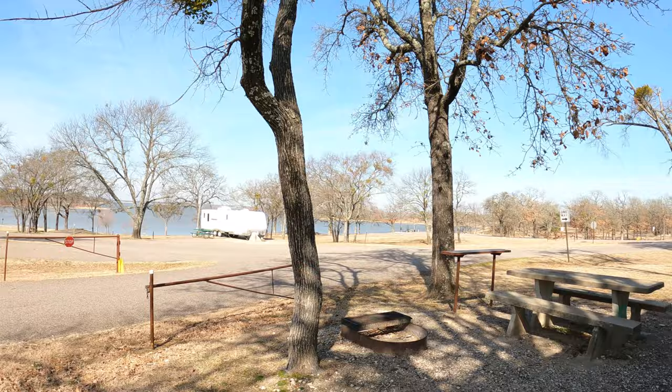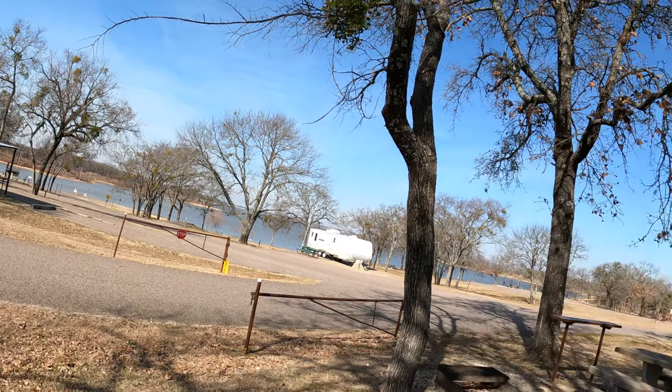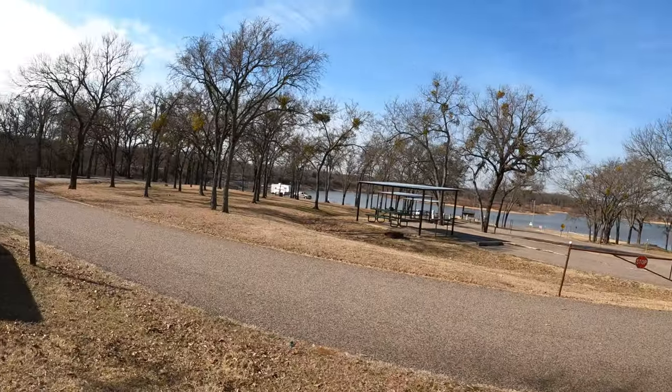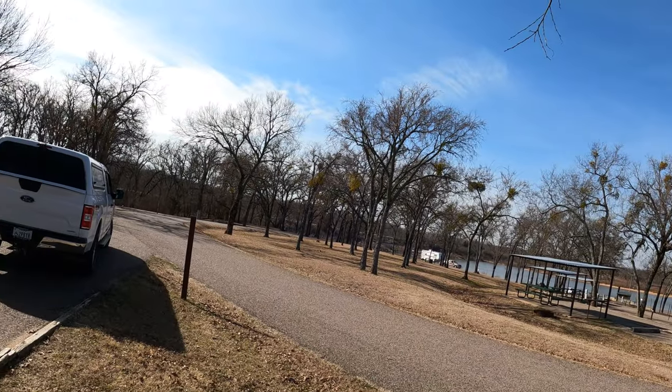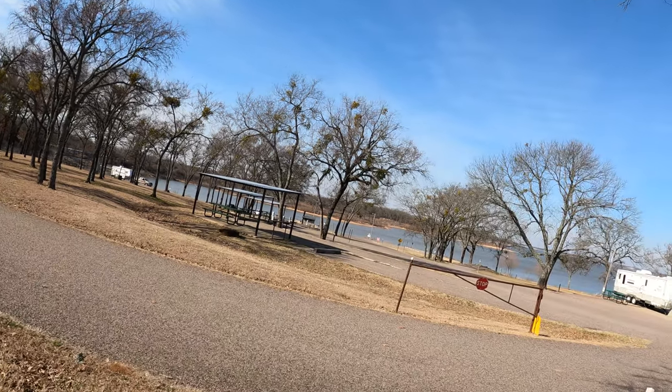Well, here we are, Johnson Creek, Lake Texoma. What a beautiful view from site number 42. We are in a Corps of Engineer campground on Lake Texoma. And as you can see, on Wednesday, there's not too many people camping. Wednesday, February 3rd.